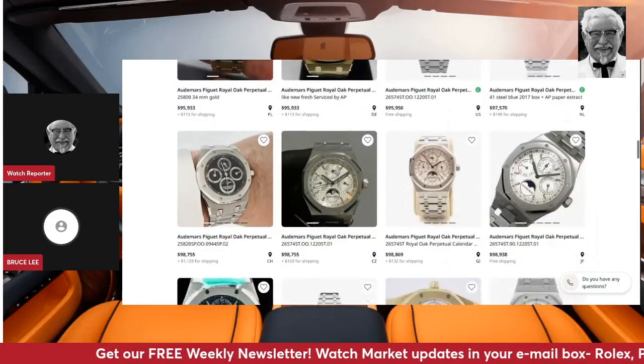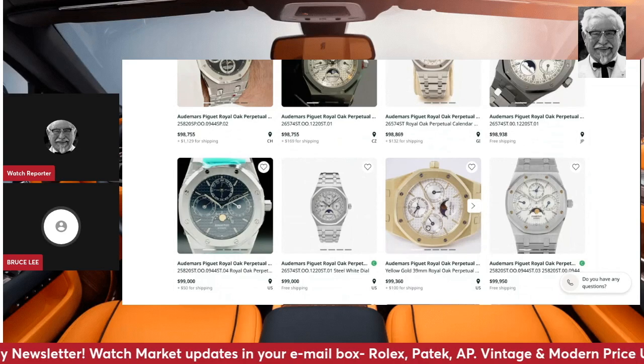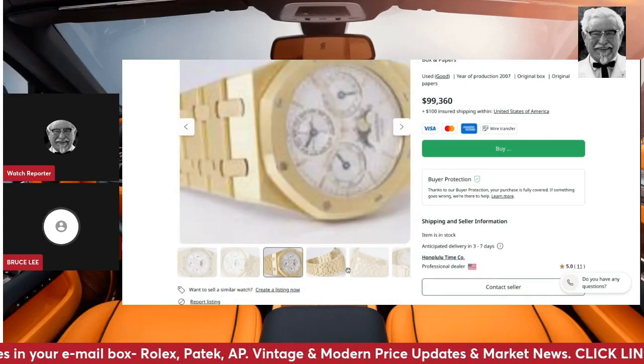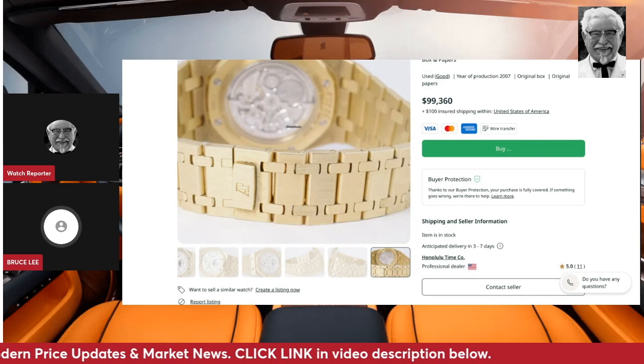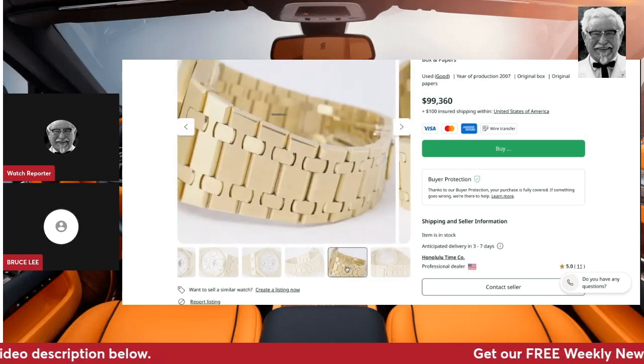Also, I remember there's aftermarket skeleton watches where they take a vintage dial, and then they swap in one of these transparent dials, and then you're having a sort of modified and cheaper version.